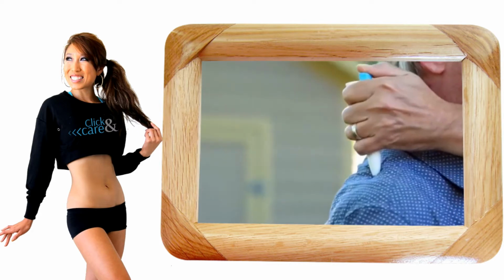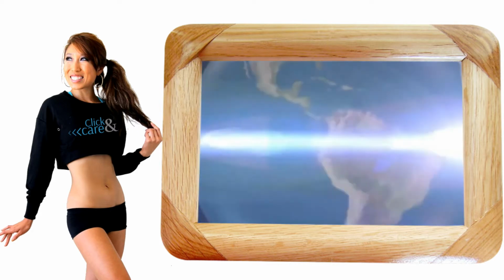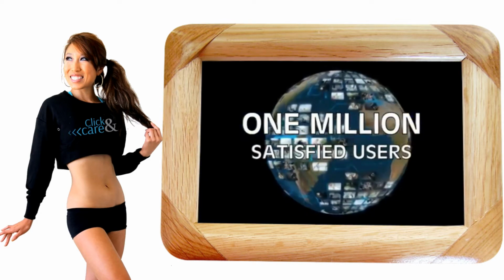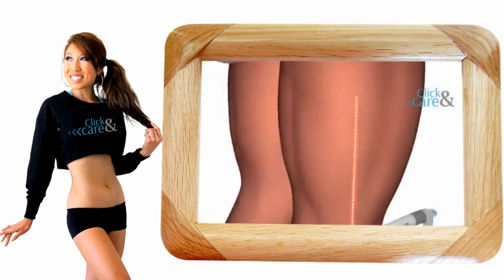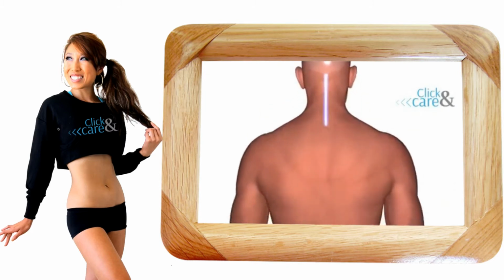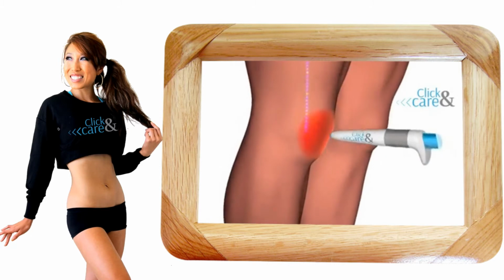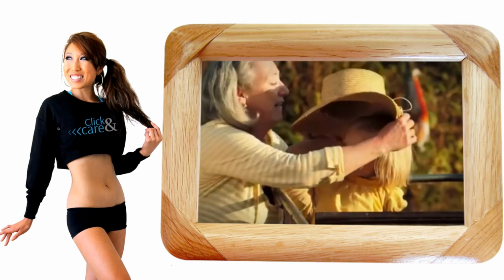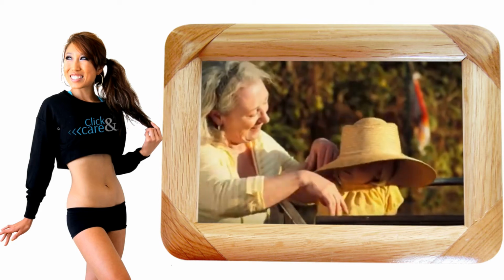The pain relief you need is just clicks away. Click and Care is so effective, more than a million people around the world are already using this groundbreaking technology. On today's program, you'll discover the secret to how Click and Care can relieve your pain almost immediately with zero side effects. Don't let pain hold you back. Now you can keep doing the things you love thanks to Click and Care.